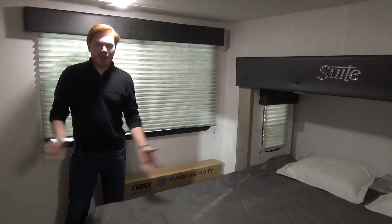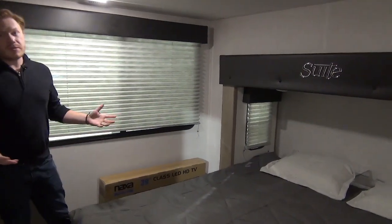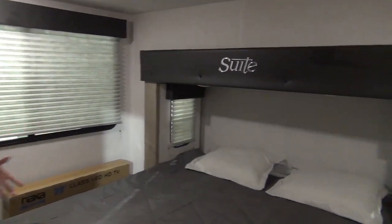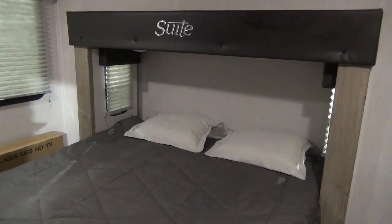Last but not least, we're now in the master bedroom. This is in the very rear of the coach. To point out a few of the features, we do have a bed slide in this master bedroom. Opens up a lot of foot space and a lot of storage for you too, which is what you need if you're going longer term.